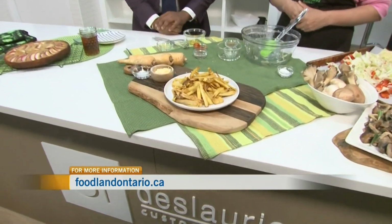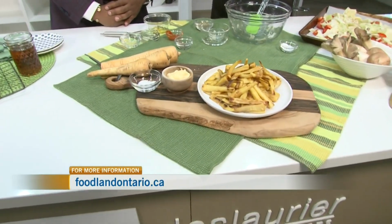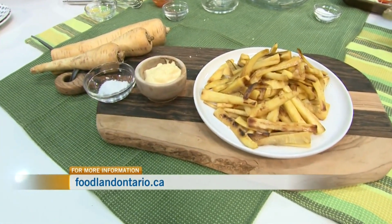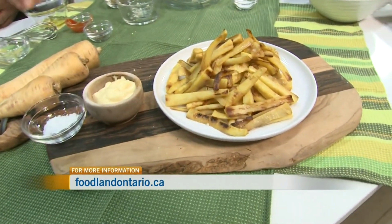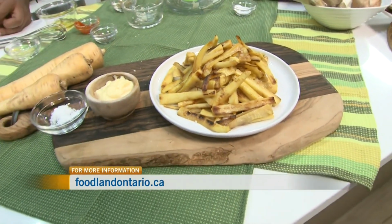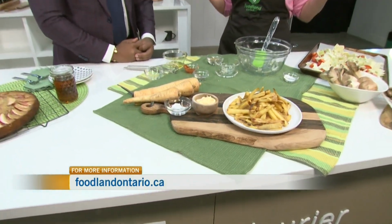This is parsnip fries. Yes. So again, a new way to use them. I'm crossing my fingers for a hamburger on the barbecue, so I thought this would be really nice. You just cut the core out of the parsnip into fry shape and then saute it, and that's it. You can serve it with a little bit of this beautiful flaky salt and some garlic mayonnaise, and it's just something different.